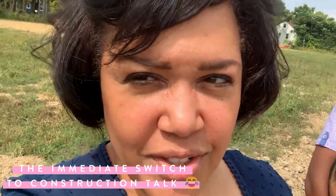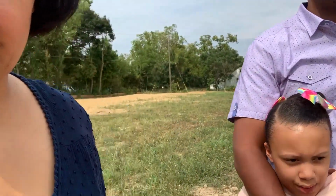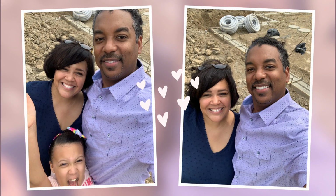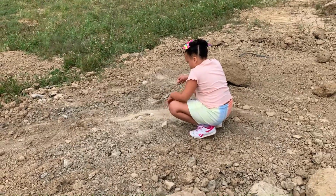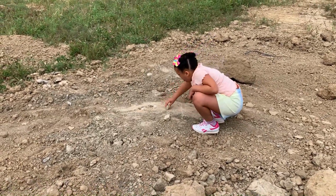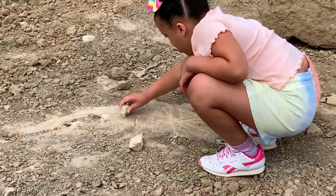How you feeling about this? Good. I don't know why they put those concrete little pads in there. Who told them? Construction talk. Maybe they're gonna put the floor on top of those. I'm excited. Okay, but we don't have a bathtub in the van, honey, so let's not get too submerged into this. Yeah, mom.